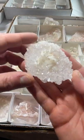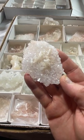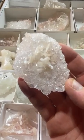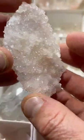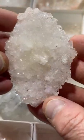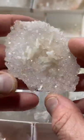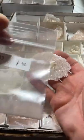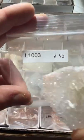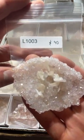This is apophyllite with druzy quartz and stilbite. Nice sparkly stuff. Cool plates, beautiful apophyllite, sparklies with druzy quartz up in there. And stilbite, look, it's beautiful. It's amazing, it's incredible. And it's $20 for a nice big piece.